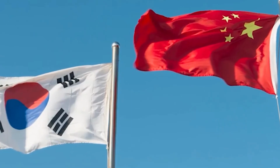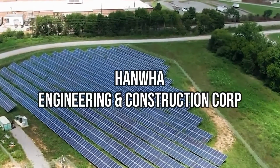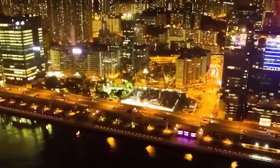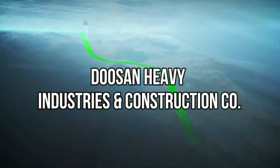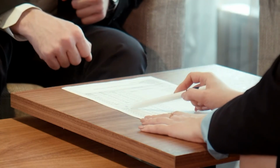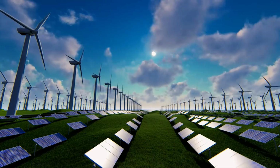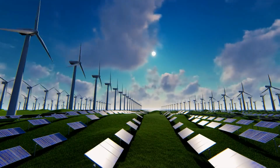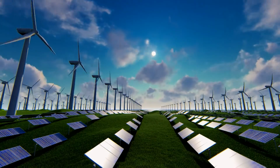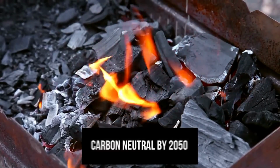Utility and engineering companies involved include Korea Electric Power Corp, SK E&S, Hanwha Engineering and Construction Corp, Doosan Heavy Industries and Construction Co., CS Wind Corp and Samkang M&T Corporation, according to Reuters. The project is a major part of South Korean President Moon Jae-in's Green New Deal, which, as Electrek reported, was announced in July 2020. Investment in electric and hydrogen vehicles also plays a major part in that plan, which aims to make the country carbon neutral by 2050.